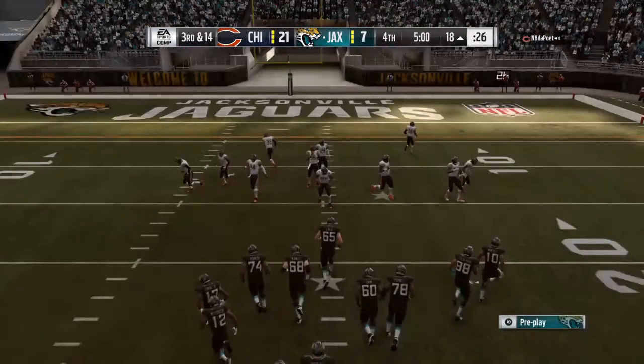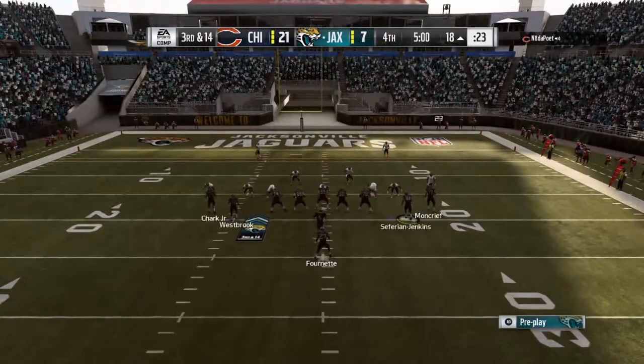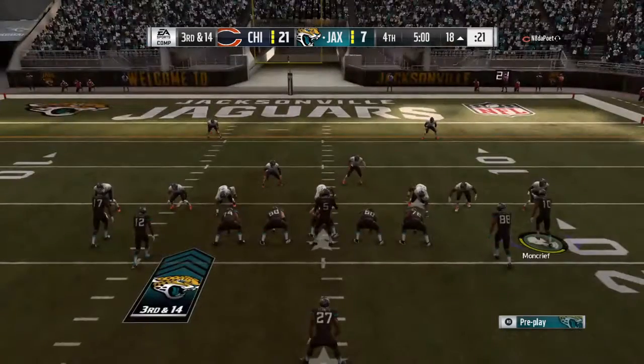The Jaguars on 3rd down. They've converted 3 out of 5 thus far. This is 3rd and 14.